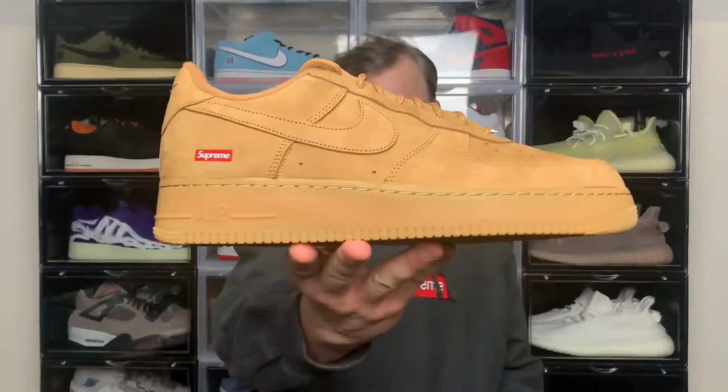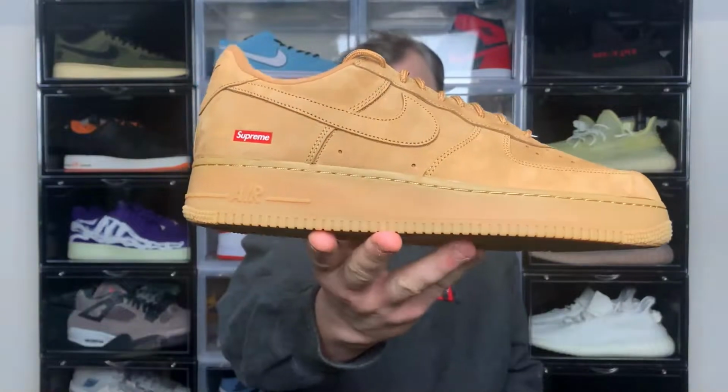Now today I'm checking out a highly anticipated item from the Supreme Fall Winter 21 collection, and that is the Supreme Nike Air Force One wheat colorway. So this originally dropped on November 5th, one day after the week 11 drop. It was actually a shop drop and it caught a lot of people off guard, myself included, and it sold out pretty much instantly. It was limited supply, and for the most part the rumour was that it wasn't going to restock. It was a one-time drop and that was it.